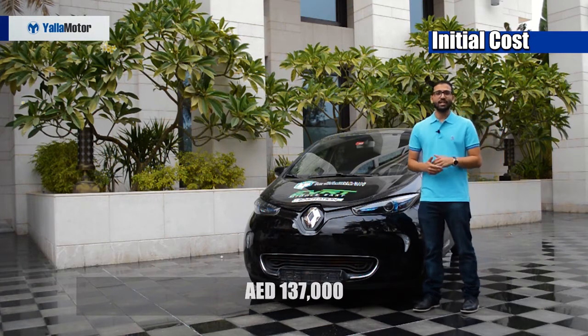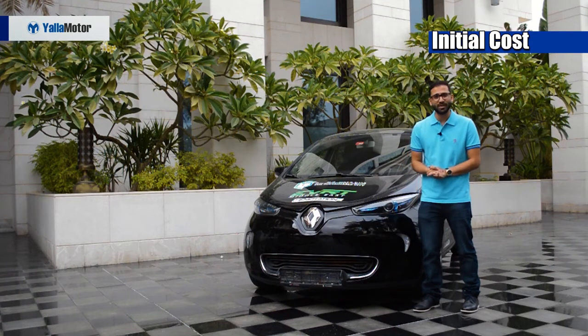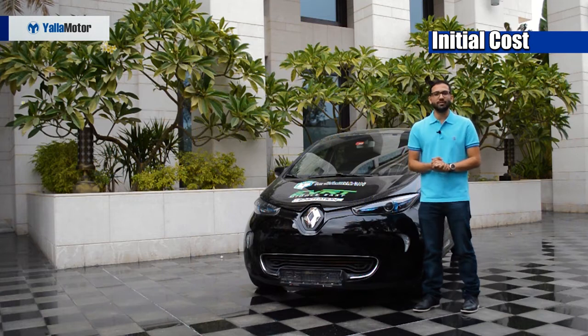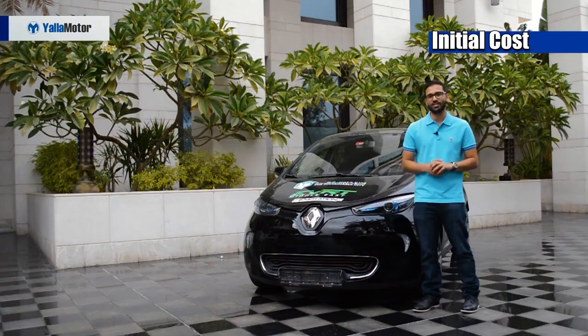137,000 dirhams. Let's compare that to a petrol-powered car in the same league, such as the Chevrolet Spark, which costs less than half at 46,500. But let's dig below the surface and see if the high initial cost of electric vehicles is justified.